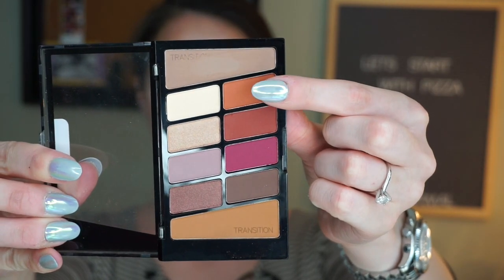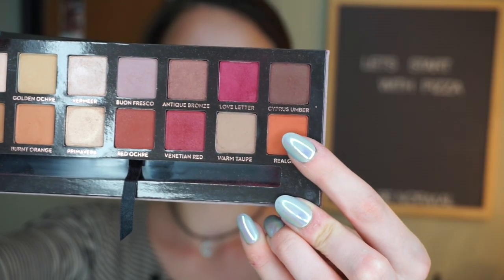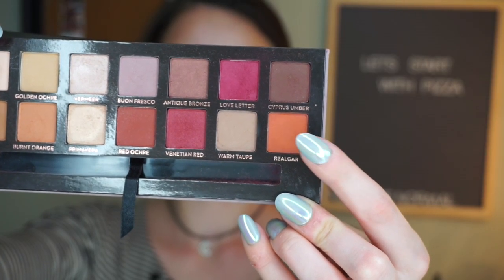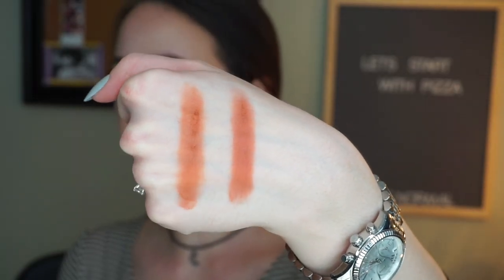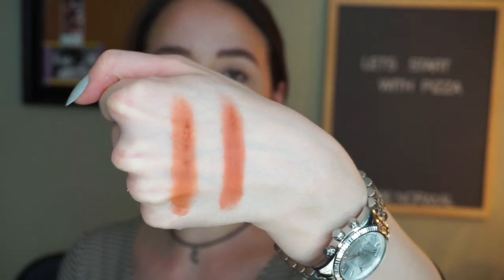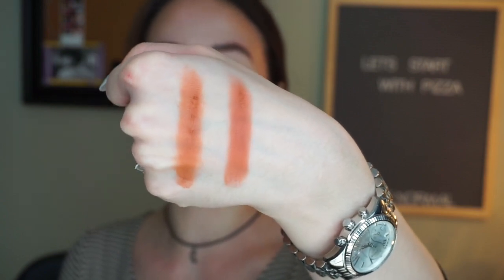The next shade in the Wet n Wild palette I found extremely similar to the shade Real Gar from the Anastasia Modern Renaissance palette. They're both a very warm burnt orange color. With them, honestly, the only difference I found was that the Anastasia one was a little bit less crumbly, and it was also just a pinch more pigmented than the one from Wet n Wild.